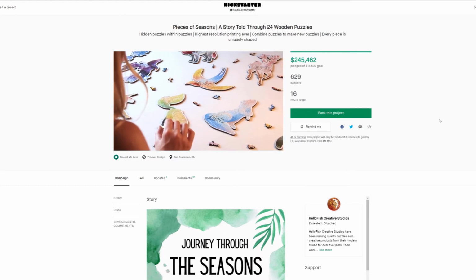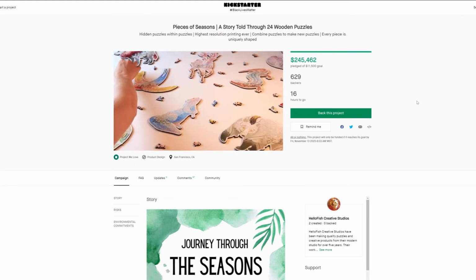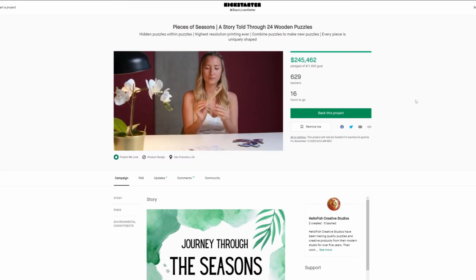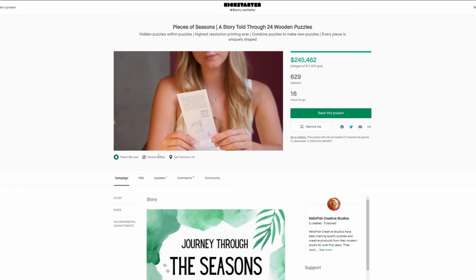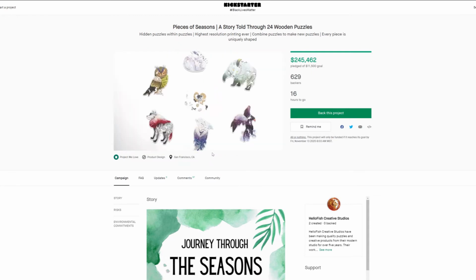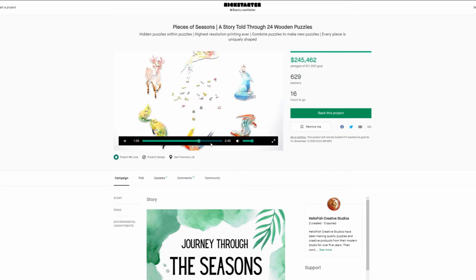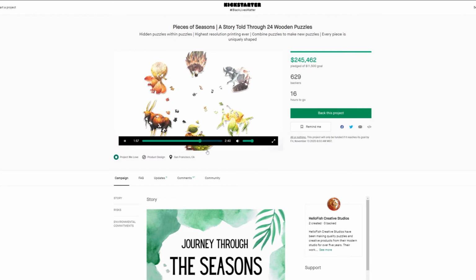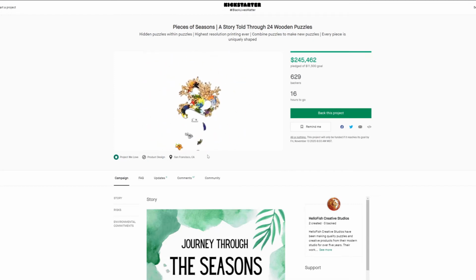Every box in the Pieces of Seasons collection is an invitation to mystery and discovery. Each set comes with a discovery card, teaching you the ancient origin of each solar term and the mythology surrounding it. I like that. What's more, if you combine pieces from each season, you'll create new mysterious creatures. Oh, really? That is awesome. Combine pieces from every puzzle, and you'll uncover a truly extraordinary beast.